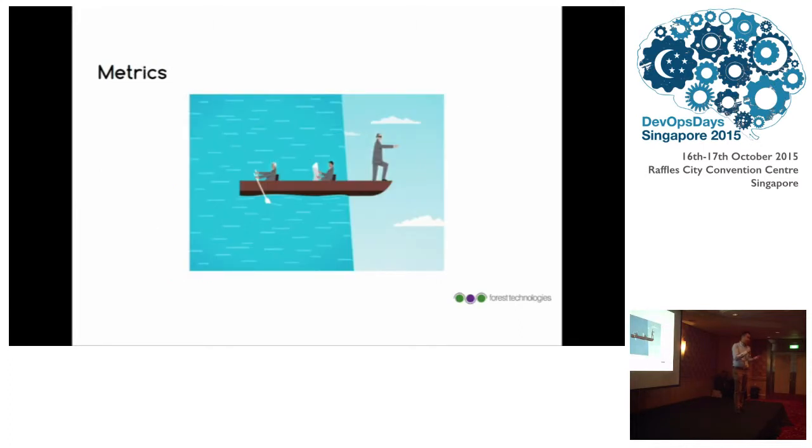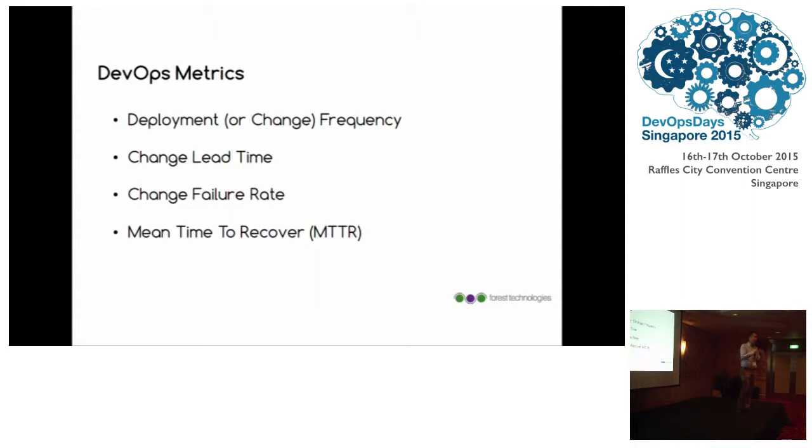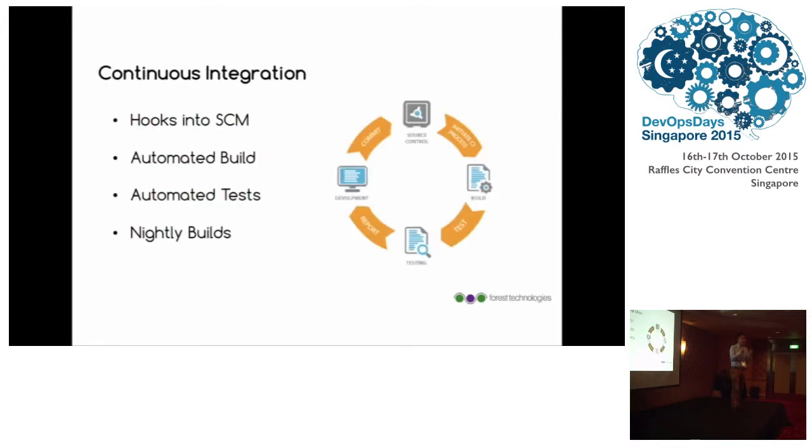Then we look at our metrics, before and after. You do not want to be steering blindly. You need to know what you're achieving, be able to measure your success, what you're doing well, what you're doing badly, and more importantly, be able to iterate through those bad things. Our typical DevOps metrics include how quickly you deploy, how often your requirements go into production, how often you fail, which you will, and when you fail, how quickly you can recover from that.